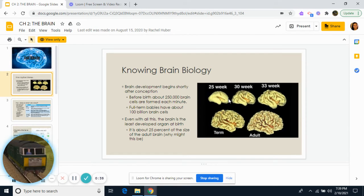This is what brains can look like in biology. Brain development can begin shortly after conception. Before birth, about 250,000 brain cells are formed each minute. Full-term babies have about 100 billion brain cells. Even with all of this, the brain is the least developed organ at birth. It is about 25% of the size of an adult brain. Why might this be?